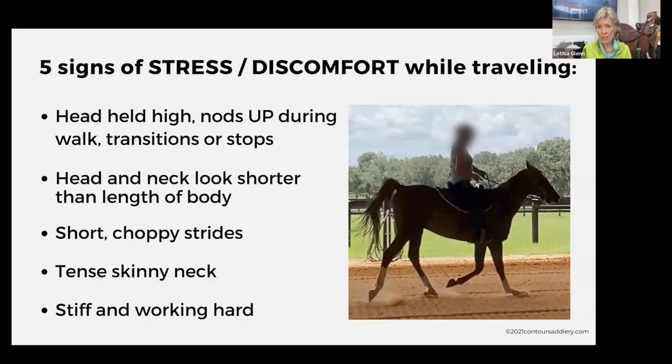Five signs of stress that we generally look for are things like the head held high, a head nodding up during the walk, even on a loose rein. Transitions or stops are hard with the head shooting up. The head and neck generally look shorter than the length of the body. The strides are short and choppy. The neck is tense and skinny. See, from top to bottom, it looks really skinny. And it looks like the horse is just stiff and working hard.